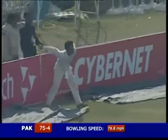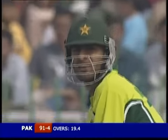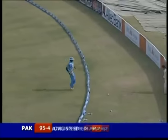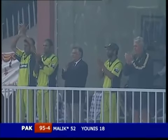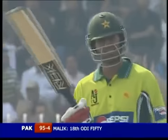Magnificent. Nothing short of magnificent. Runs, found the gap on the onside. That will bring up his 50. That will bring up another boundary. 18th half century for Shoaib Malik and 8 against India.